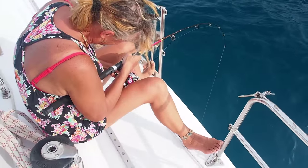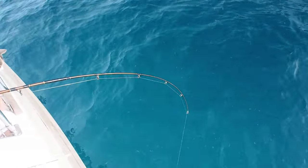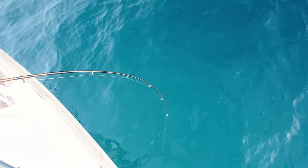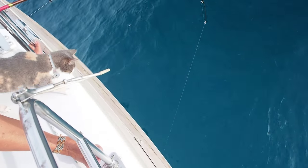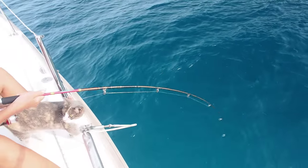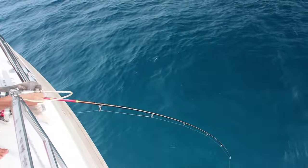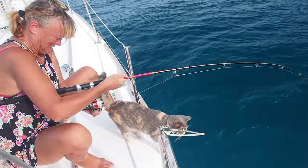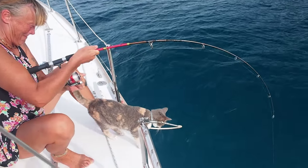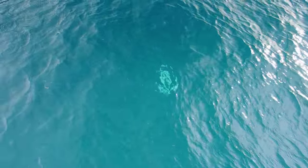Another Liz special. She's had the rod in for 2 minutes, if that. Look, the rod's going to break. It's only a kid's rod. Whatever that is, that's big. Jesus! You might need to get the gaff out. Go on, Liz, work it. Work it. Oh, he is big. I can see him. I think I do need the gaff.